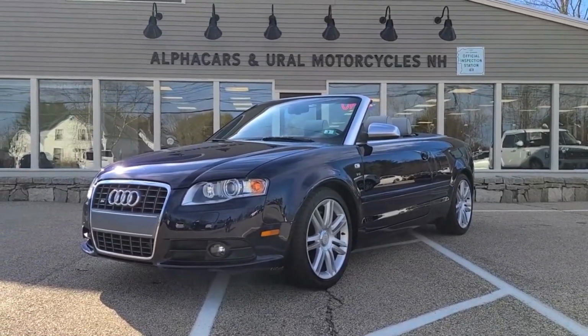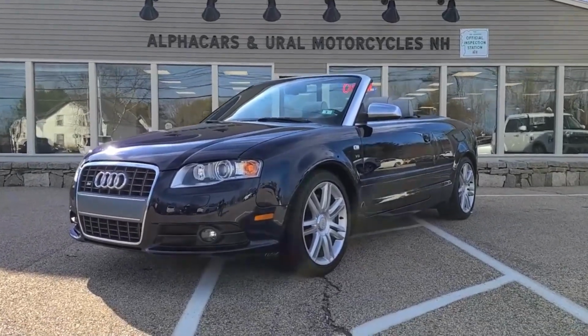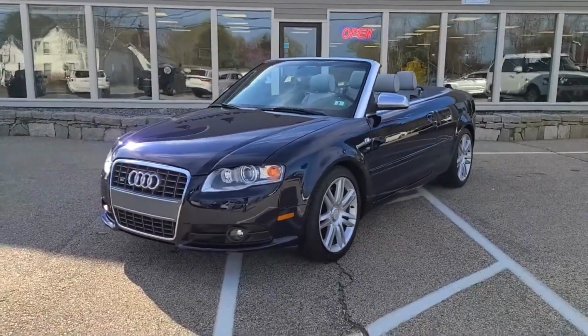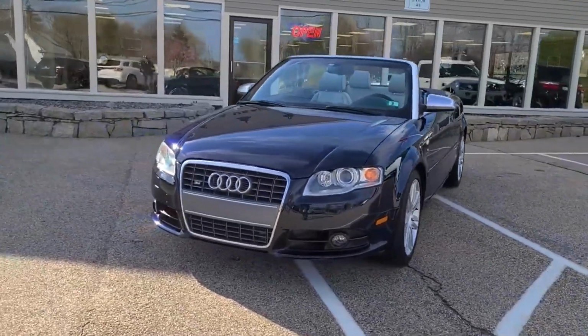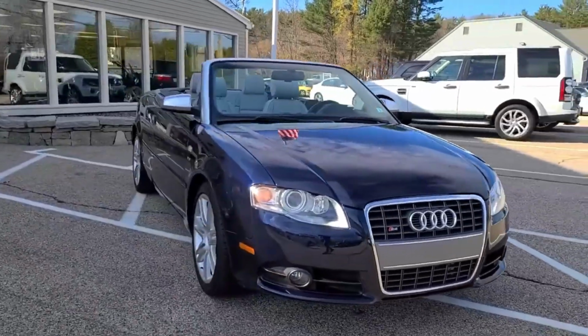We're going to be taking a look at this 2007 Audi S4 Cabriolet. This S4 is showing just over 71,000 original miles. If you would like to see a high-resolution detailed photo set, please reference the listing at alphacars.com.